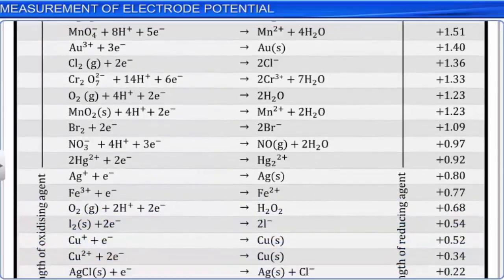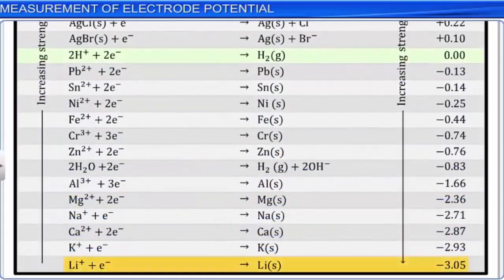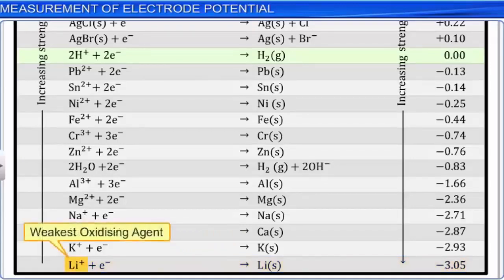Lithium ion, on the other hand, with the lowest electrode potential value of minus 3.05 volts, shows the least tendency to get reduced to lithium metal. Thus, lithium ion is the weakest oxidizing agent and lithium metal is the most powerful reducing agent in an aqueous solution.